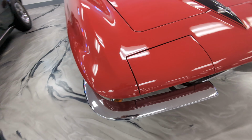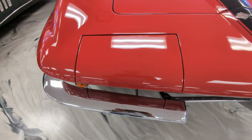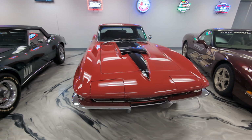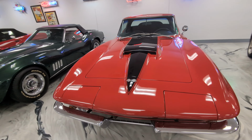Also very significant, underneath here, you've got headlights that hide away. And this was the first time Detroit had produced hideaway headlights since the DeSoto back in 1942. This was originally produced to be a coupe, and then the convertible was added after the fact.